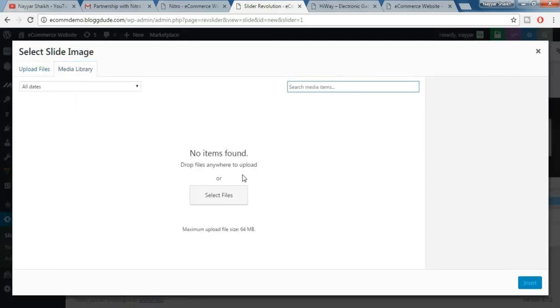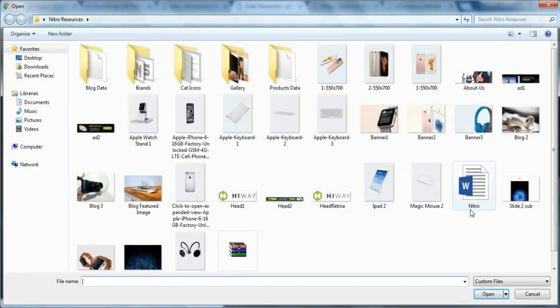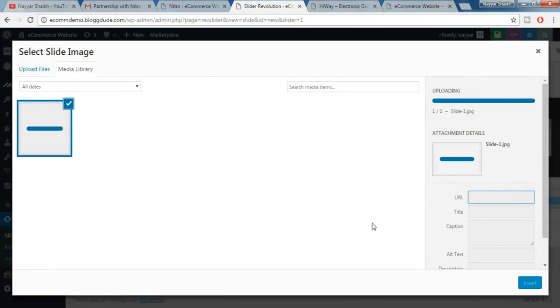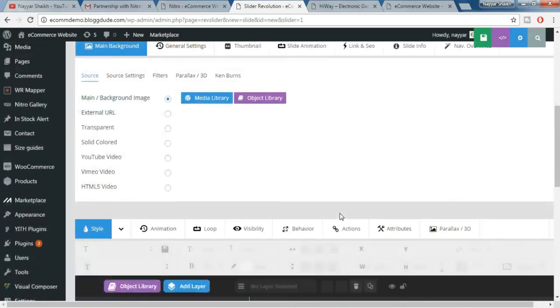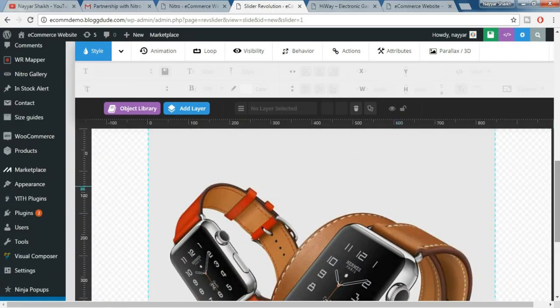You can select some image from the library, but we don't have anything right now, so we can also upload the file. So select files and upload the background if you want, any background you want. I have already selected my background. This is the background I'll be using. So select this and click on open. Now from here click insert. So as you can see, we have the image in the background now.